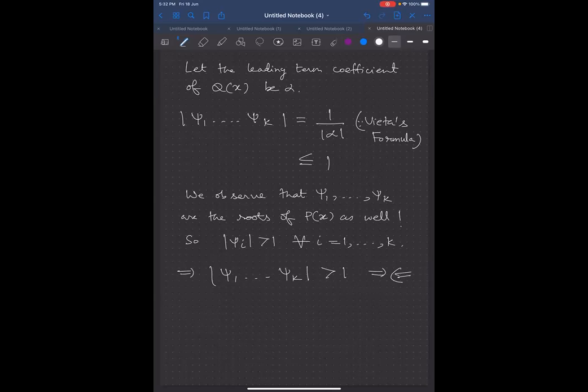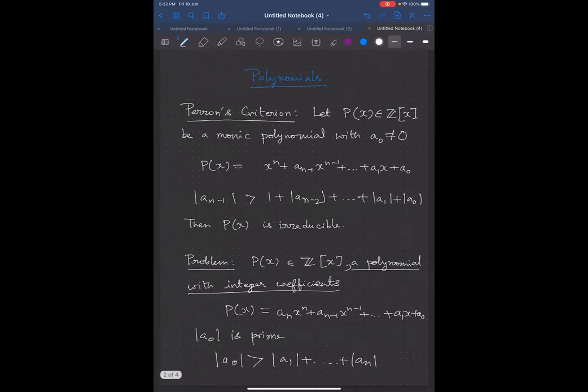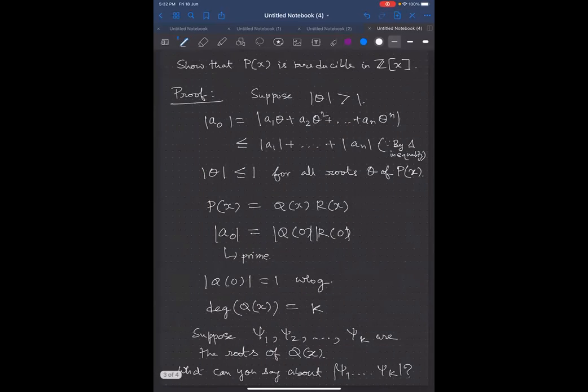This is fine, right? So why did I suddenly introduce this problem? This is a good problem. It's another way of testing for irreducibility of polynomials, looking at the complex roots and providing some bounds on the coefficients and such things. But this I did to familiarize you with such arguments that we might need while proving Perron's criterion. Okay.